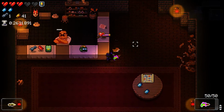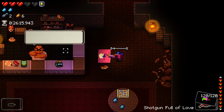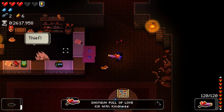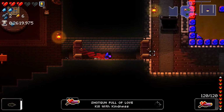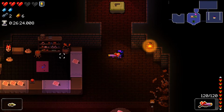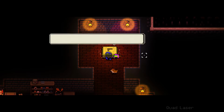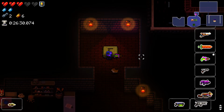All right, let's do it. Let's steal the shotgun full of love. He discovered me. I was hoping he wouldn't, but he did. There goes my bullet. And we'll gun munch it. We'll gun munch this, and we'll gun munch High Dragon Fire.